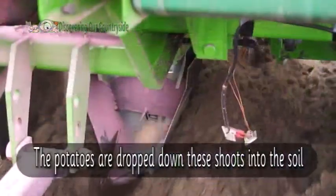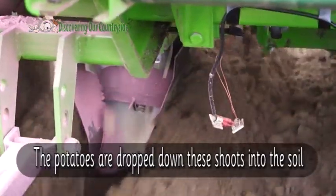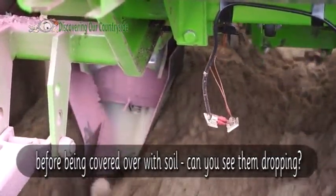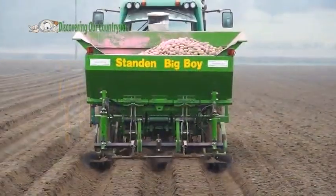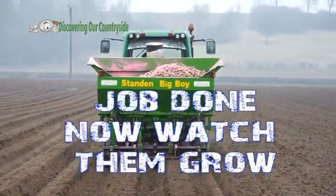Potatoes are dropped down these chutes into the soil before being covered over with soil. Can you see them dropping here? Job done. Now just watch them grow.